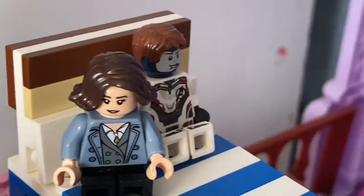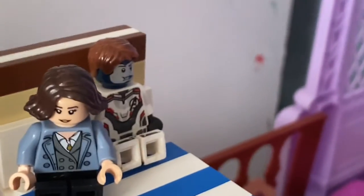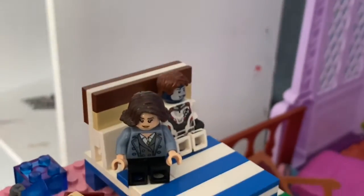So today you're going to meet some of our family. Yes. And we're going to kind of show off our house a little bit. Let's start off with our room.